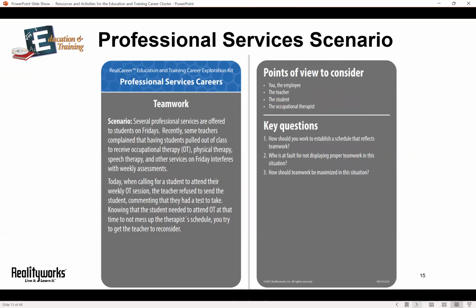Now, we know it takes many different types of staff members to meet the needs of children. So you could try this soft skills scenario, which illustrates the importance of teamwork. Here's our scenario. Several professional services are offered to students on Fridays. Recently, some teachers complained that having students pulled out of class to receive occupational therapy, physical therapy, speech therapy, and other services on Fridays interferes with weekly assessments. Today, when calling for a student to attend their weekly OT session, the teacher refused to send the student, commenting that they had a test to take.